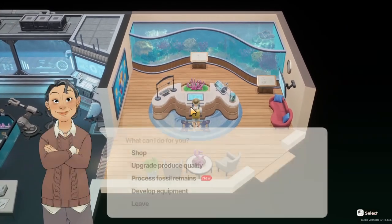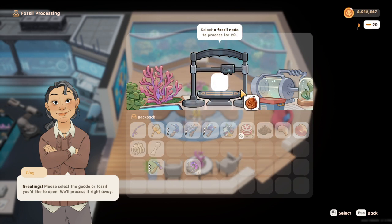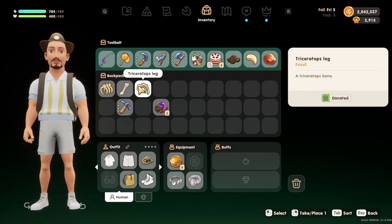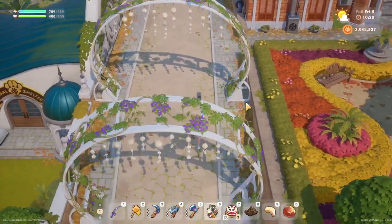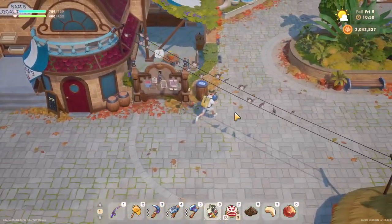Okay. Let's get some fossils. Yep, that one I know we have. Well, that's not a fossil, so pretty sure we've got that one. That's not a fossil either. I don't know if we have a Triceratops leg. Nope, we do. And we have that, and we have that. Those are all getting sold. That's a shame. Well, we do have a few geodes to process. So we will kind of loop around here.